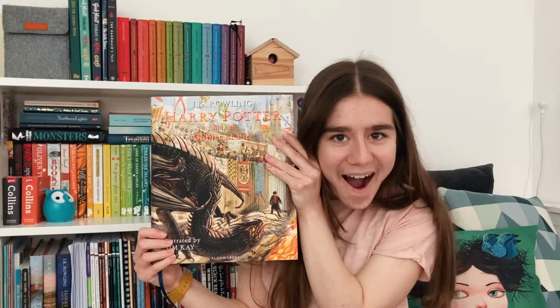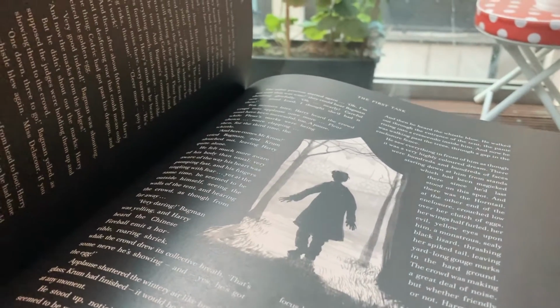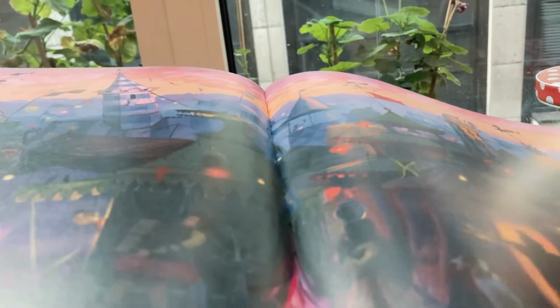Harry Potter and the Goblet of Fire is my favourite Harry Potter book from the series, and this is the illustrated edition by Jim Kay, and honestly the illustrations in here are just amazing. I cannot even describe them. I will show you a couple on screen, but they're just gorgeous.